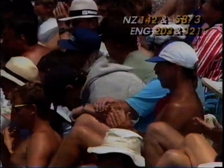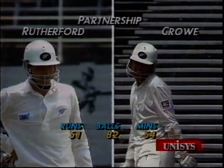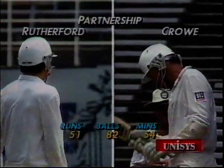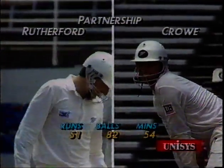50 partnership between Martin Crowe and Ken Rutherford. So 50 runs between these 2 players. They came together when the total was 7, remember, for the loss of 3. And not only the 50 partnership, but the time was quick too, 54 minutes.